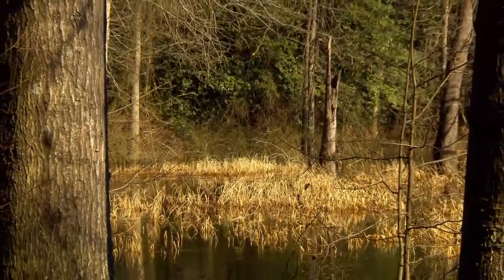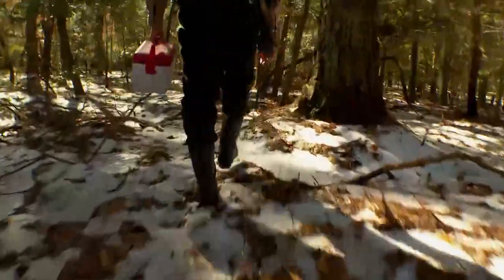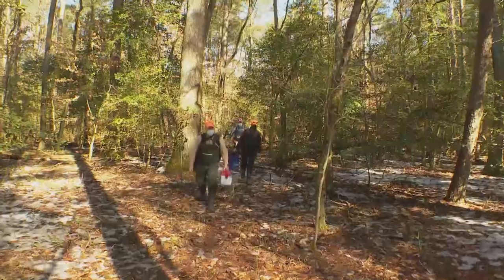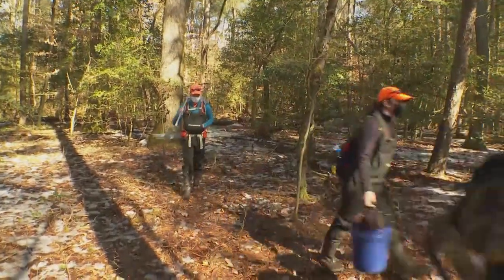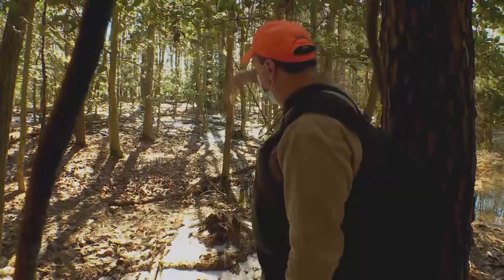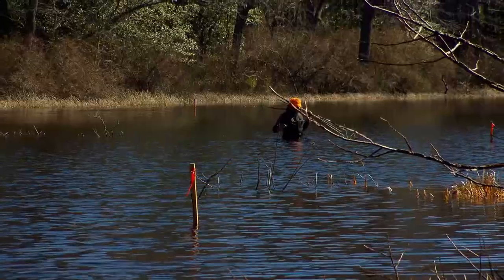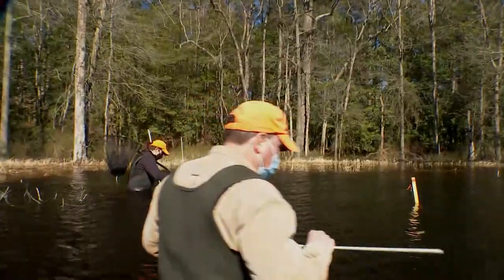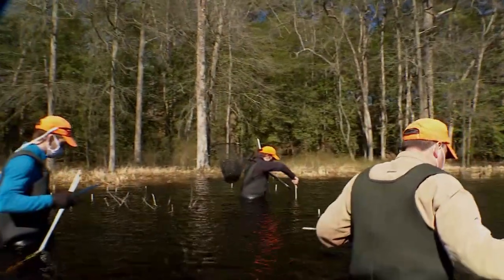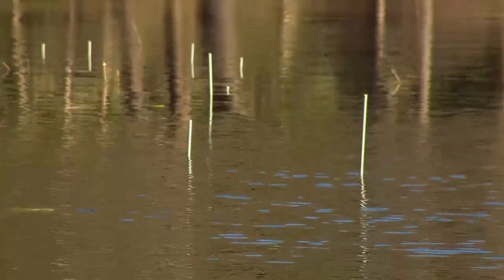But the true origin dates back 10 to 12,000 years to when much of the Delmarva Peninsula was sand dunes, shaped by wind. We're gonna be walking up an ancient post-Pleistocene dune, and then go down the other side, and the next interdunal swale is a large pond, which is where we're gonna look for tiger salamanders. Each year, Scott oversees an egg mass count, from which he can estimate population numbers and get a sense of which ponds are the most important for breeding.